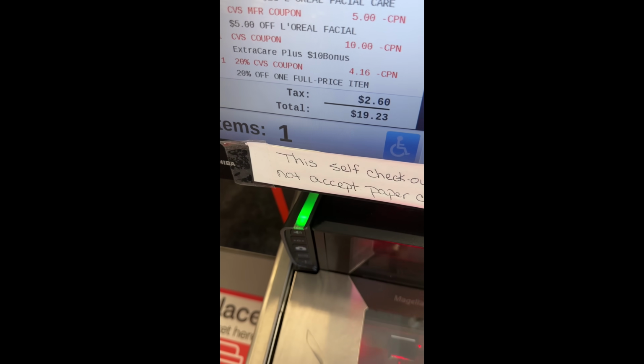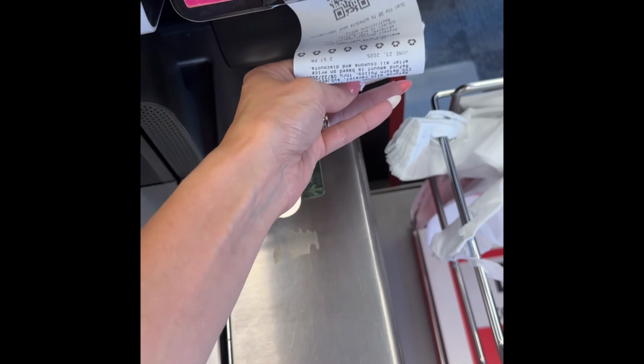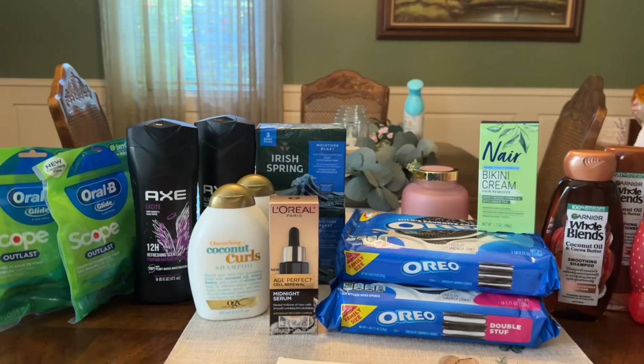And that's our total including tax. And for this first deal, we're getting back a $20 extra buck. We're going to head home. We're going to go over the receipts for all the deals I did today, and talk final cost.